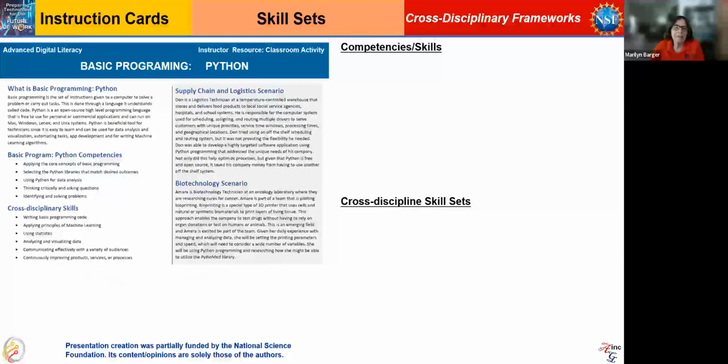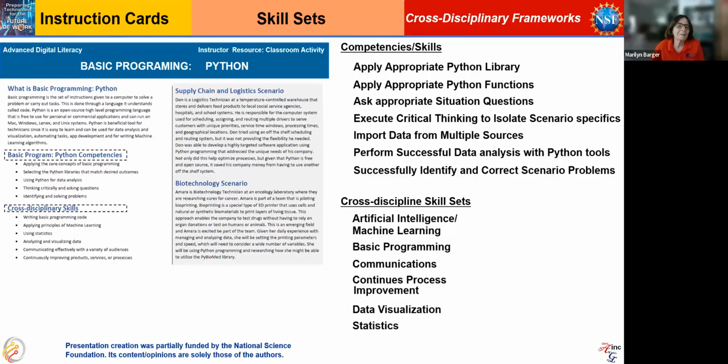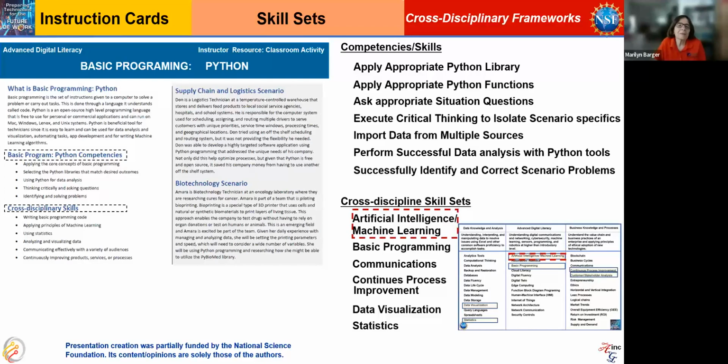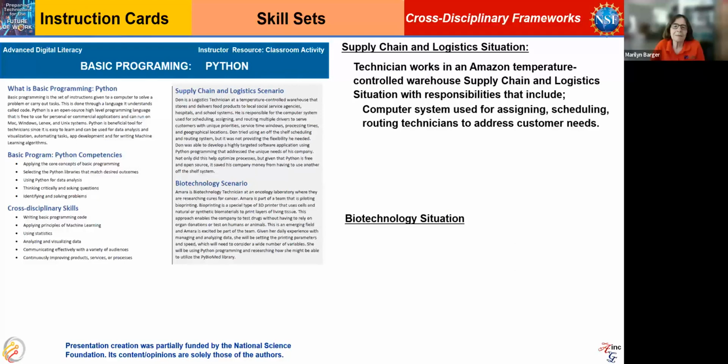I'm leaving the activity side of the instructor card up to the audience participants to explore. Next. And one more, next. So the first thing we want to talk about on this particular card, basic programming, Python, it's in the digital fluency literacy skill area. And just to help everybody's eyeballs a little bit, we've enlarged the two sections on the very far left for the actual skills and competencies, and then the cross-disciplinary skills sets as well.